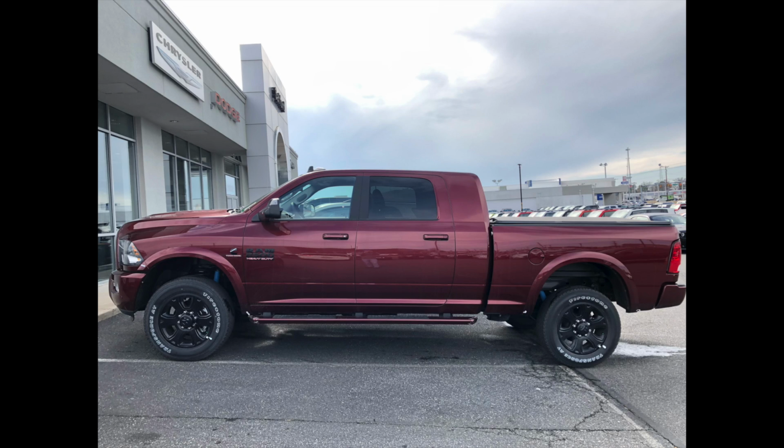Well, I did it. I got a new truck. It is a brand new 2018 Ram 2500 with the 6.7 liter Cummins diesel in it. It is a mega cab. That was top of my list. The truck I traded in on this was a mega cab. I really liked the mega cab, so I wanted another one. So I did it. The process wasn't too bad. I was in and out in just a little over 3 hours.